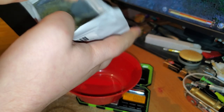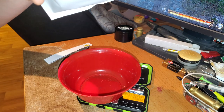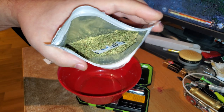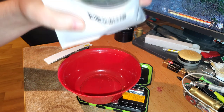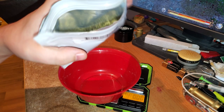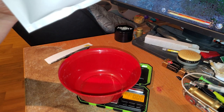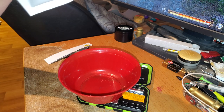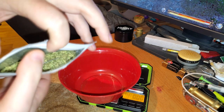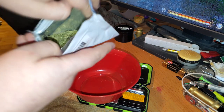People online have been saying a lot of good things about this stuff, so I'm hoping that it's true. I can actually smell it already, believe it or not. Powerful smelling stuff. Oh my god, is it ever? Wow, that is a strong smell. I'm not used to that in the legal market. I don't know what I would call that smell. Kind of like a skunky pine, maybe? Skunky pine, maybe a hint of fruitiness? Maybe. I don't know for sure.